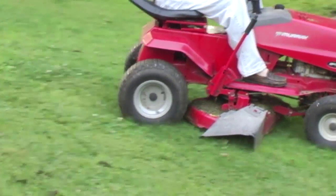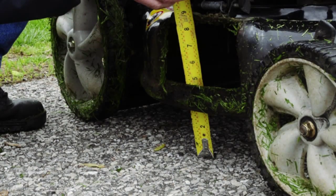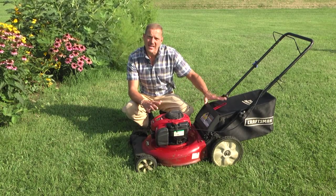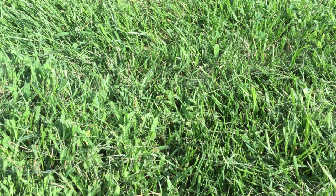So for a low maintenance lawn here in central Kentucky, a higher mowing height's desirable. We'd like to cut fescue lawns about 3 inches high, and that will help the grass have deeper roots and be a healthier plant overall. When it comes to mowing, our mower here for demo purposes has a bagger on it. We're going to suggest you not bag clippings. The grass clippings that we're cutting don't need to be sent to landfill. They can be composted provided you're not using herbicides.